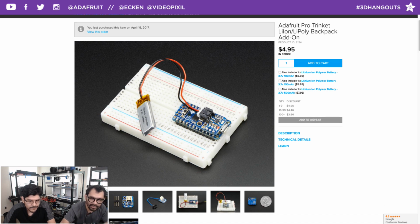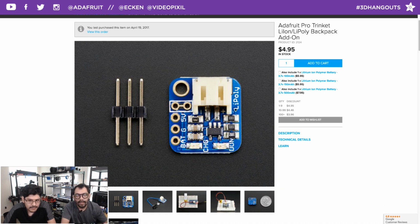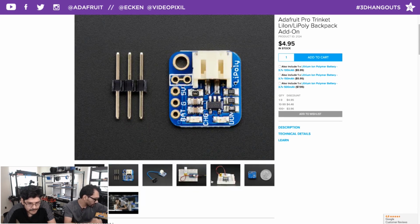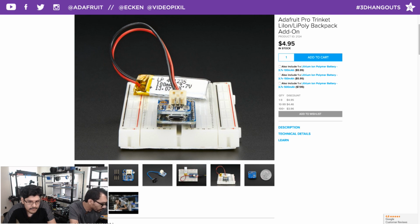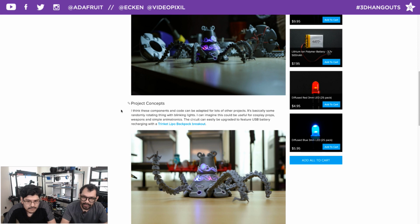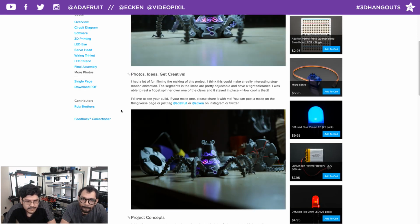So it's a little bit difficult to tell what part is what. Yeah, there we go. It says it's for the Pro Trinket, but it also works with the Trinket. We have a couple of guides that show you how to wire it up. So that's always a good little add-on. Super handy to add recharging capabilities to your project. That's right. Very good. So that's pretty much it for the project.